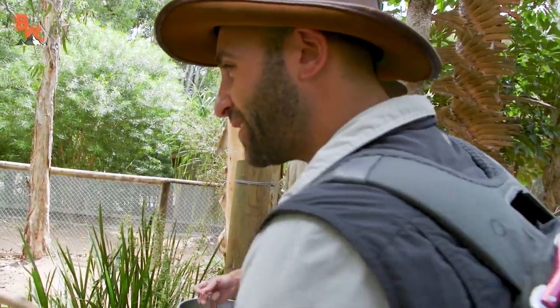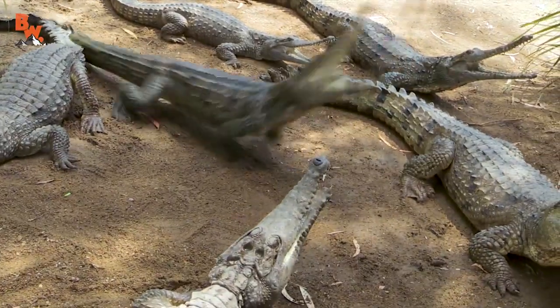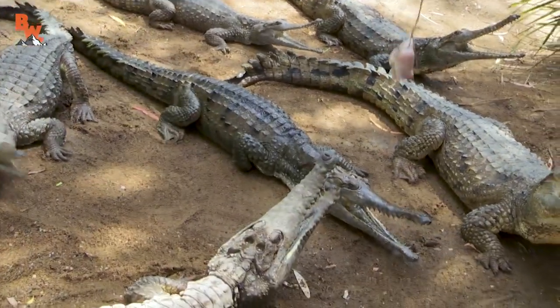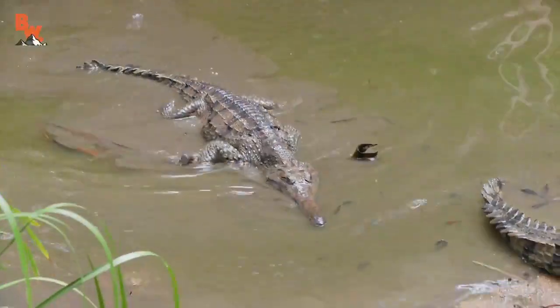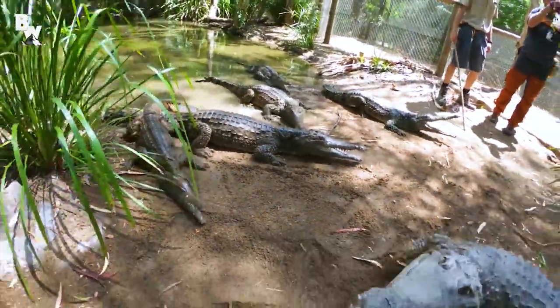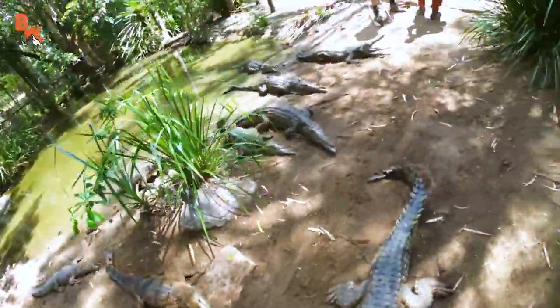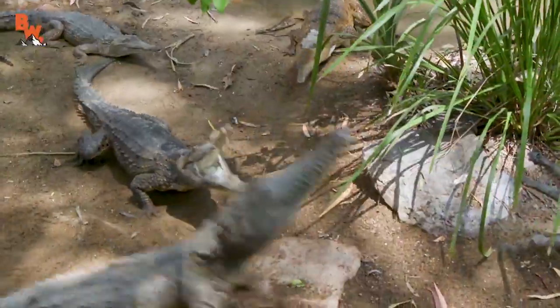Okay, now I can kind of see how quick they are. Let me take one more shot at that. Even the little one's coming in. Challenging, yeah. Okay. Sounds like a pack of dinosaurs, Coyote. It does.